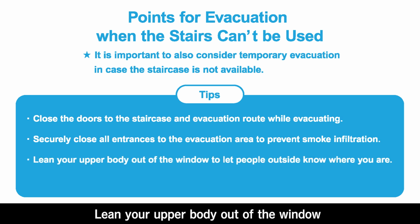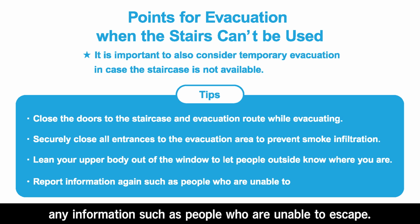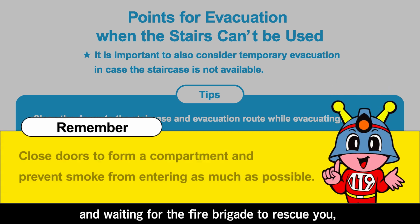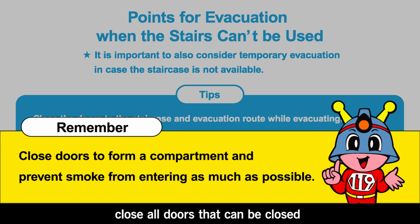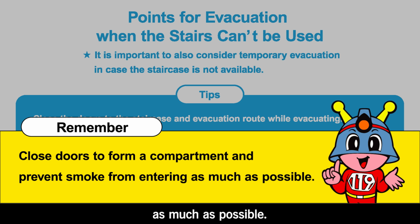Lean your upper body out of the window to let people outside know where you are. Report to the fire brigade again any information, such as people who are unable to escape. If you are temporarily evacuating and waiting for the fire brigade to rescue you, close all doors that can be closed to form a compartment and buy time by preventing smoke from filling the area as much as possible.